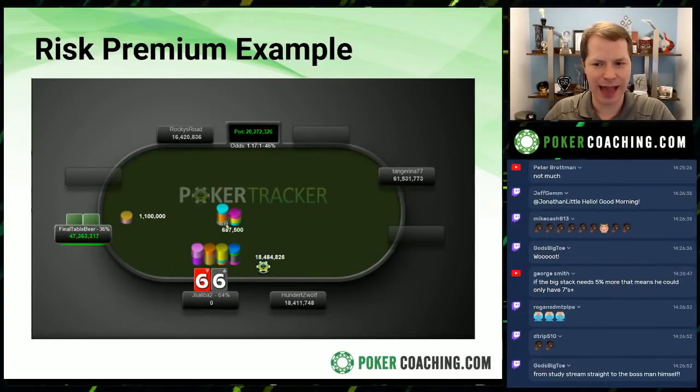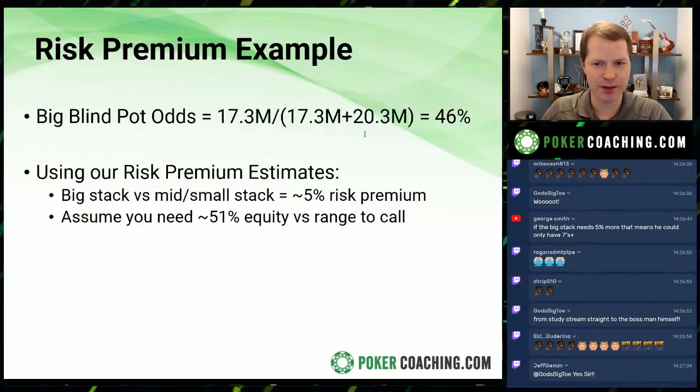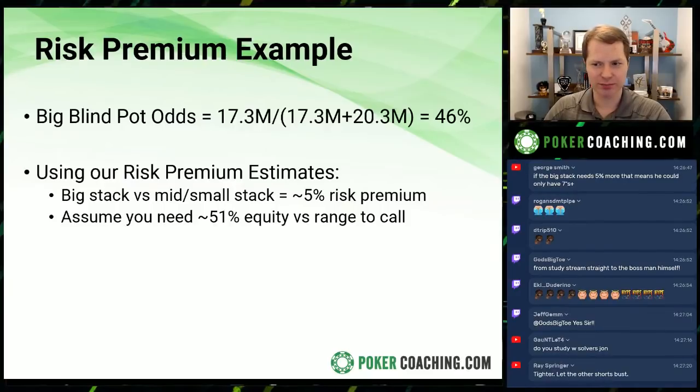17.3 is our all-in amount minus the big blind he already has in there, okay? So he only has to call 17 more to win all of my chips times 2 plus the ante, which comes out to 46% equity. And since he needs about 5% more based on the risk premium, he needs to have about 51% to break even against our range. Okay?